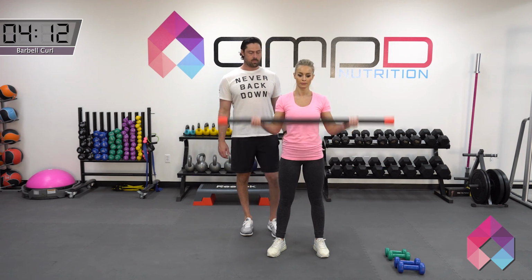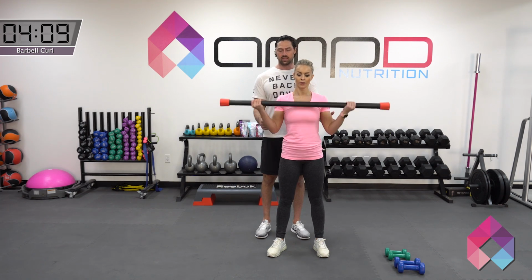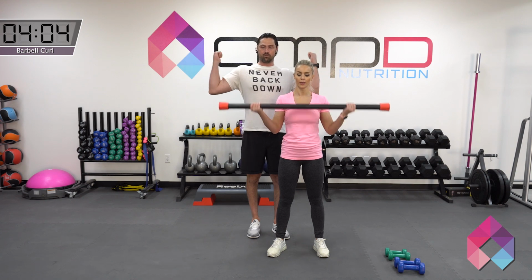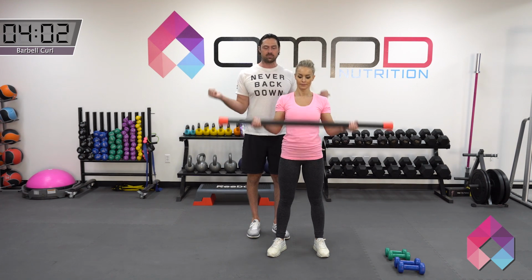Perfect. So one of the most important things as you're working this wide grip here too is to not let your elbows bow out while you're working it. Don't pull them way out here, all right? Try to keep them tucked to your side.